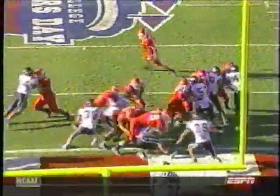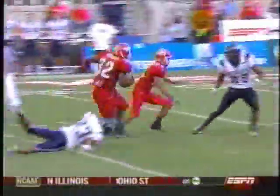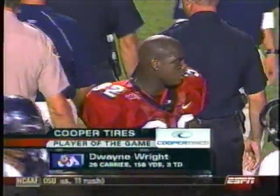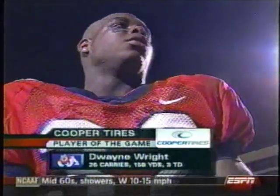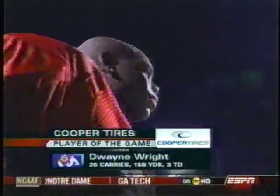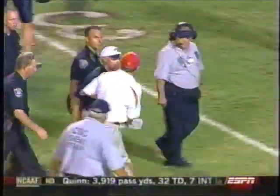And what a game it was in his return for Dwayne Wright. He had 3 touchdowns. This one came on 4th down and 1. And this one, one of the biggest plays of the game in the third quarter, a 40-yard touchdown run after Fresno State had recovered a fumble. Dwayne Wright with 3 scores. An amazing performance, 158 yards. And he is our Cooper Tires player of the game. It's really great to see him come back after 2 years of being out of the game and doing such a terrific job tonight.